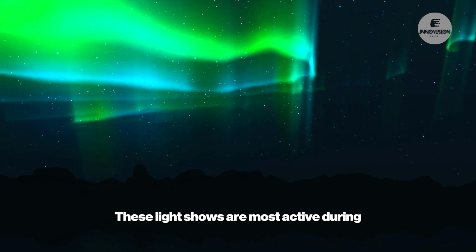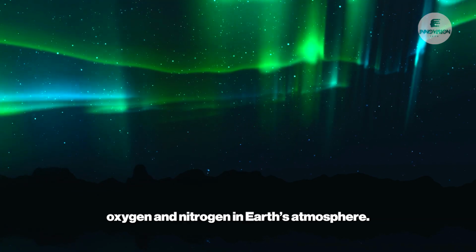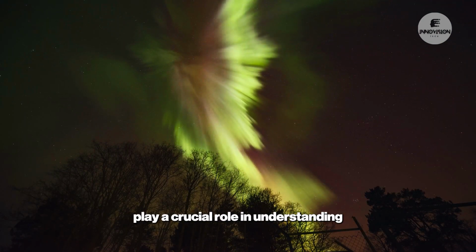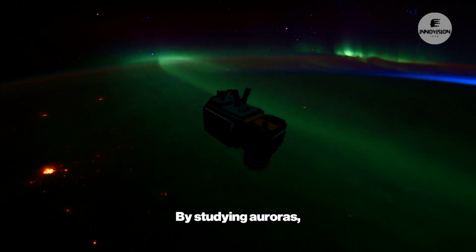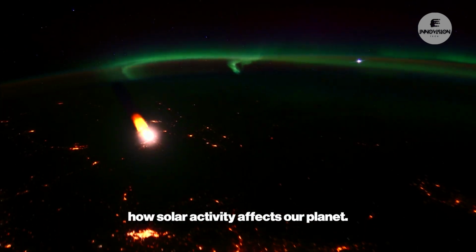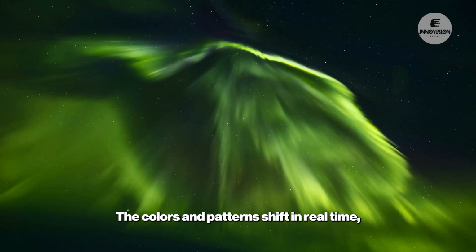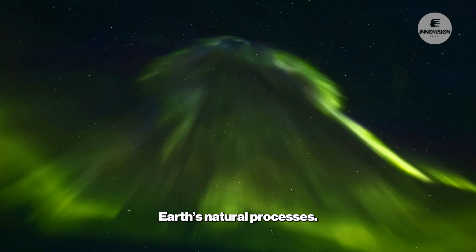These light shows are most active during solar storms when the sun releases bursts of charged particles that collide with oxygen and nitrogen in Earth's atmosphere. The result is an energetic display that can be seen from both the ground and space. Auroras are not just beautiful, they also play a crucial role in understanding Earth's magnetosphere, which shields the planet from harmful solar and cosmic radiation. By studying auroras, scientists can learn more about the dynamics of the Sun-Earth connection and how solar activity affects our planet. From the perspective of astronauts, watching an aurora unfold below them is like witnessing a living, breathing entity. The colors and patterns shift in real time, creating a mesmerizing experience that highlights the beauty and complexity of Earth's natural processes.